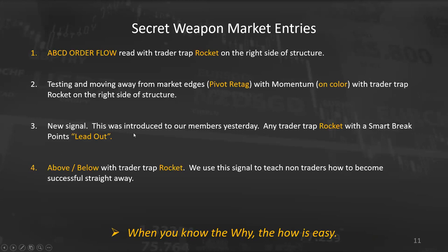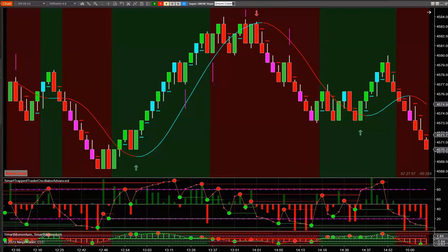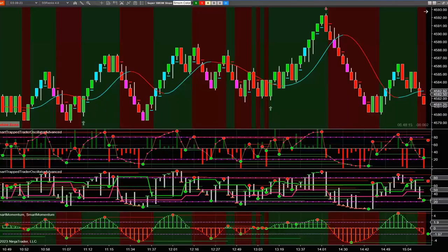Our new signal. I introduced yesterday, any trader trap rocket with smart breakpoints lead out. Okay. Now, I'm almost through here. Yeah. That would be this chart. Okay. So this one's real simple. Let me get over. That one may be a little easier to see.